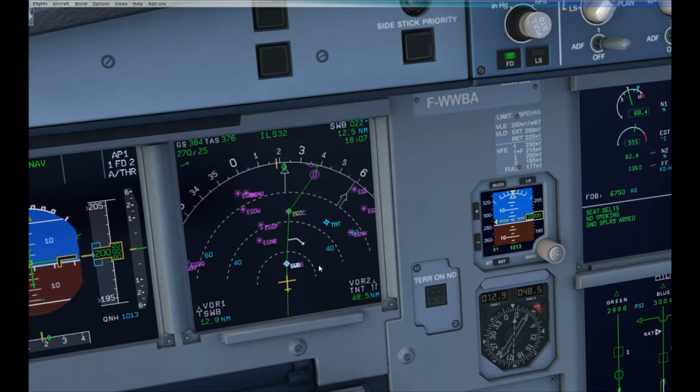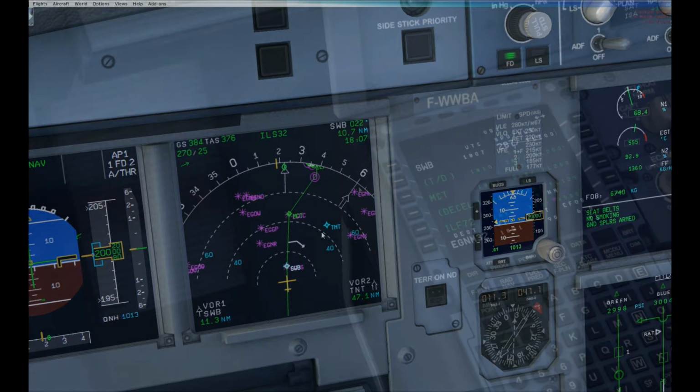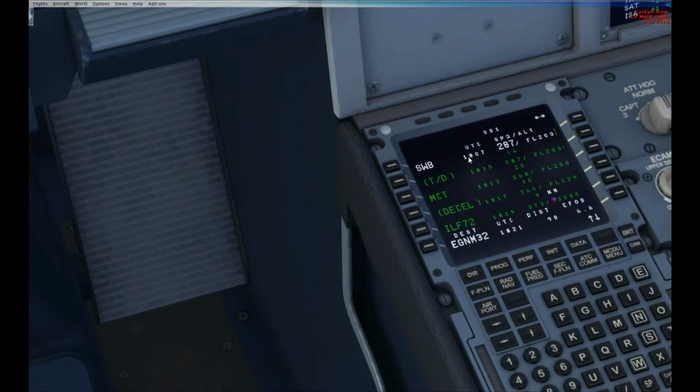Now I am around 12 miles from SWB, and I'm still at 20,000 feet. But I now need to think about what is going to happen here. And I'm going to look back at the FMC. At SWB, it's telling me that I should be doing 287 knots, and I should be at flight level 200, 20,000 feet.